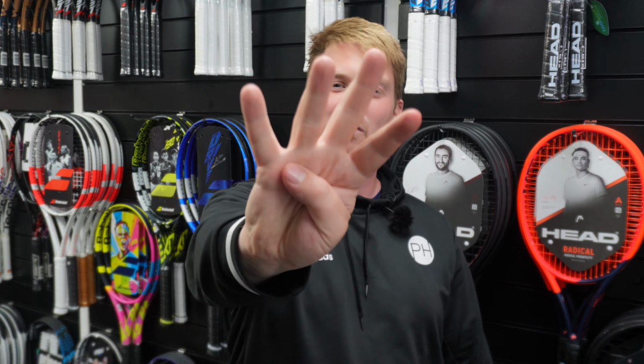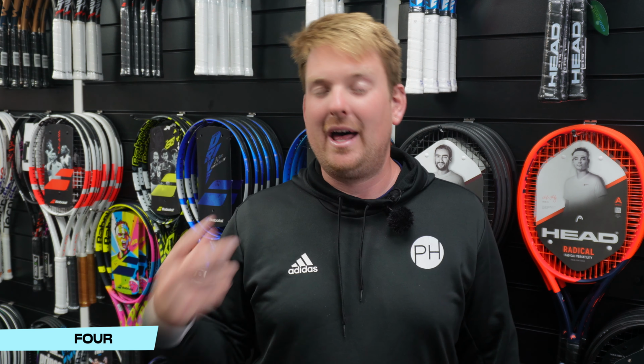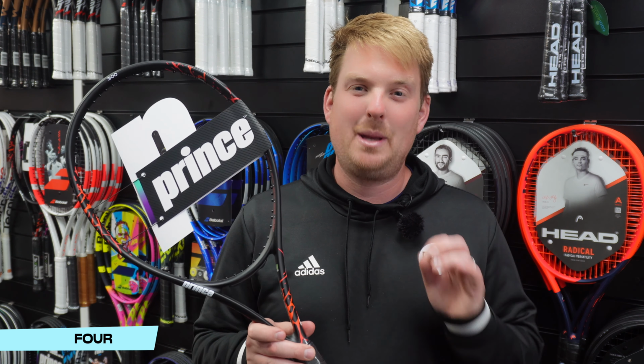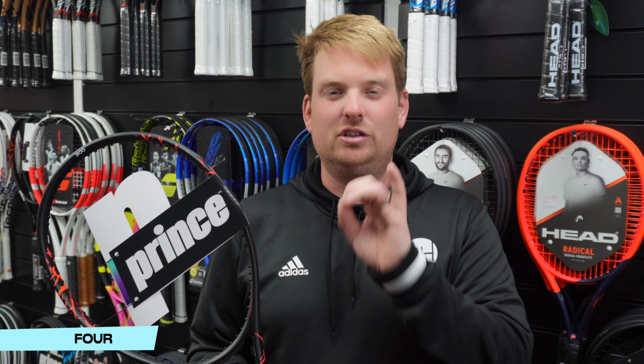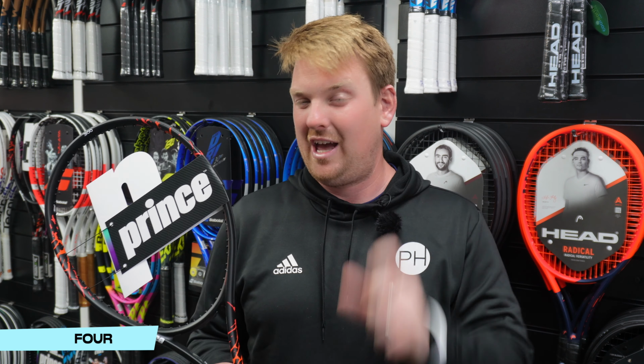In at number 4, we have a big surprise. Certainly to me when we first tried these rackets, and as we've used more and more of them, we think it's certainly a winner. And it is the Prince Beast. This is the 100, the 300 gram one. There is a new 98, which is also very nice. And we do have a specific review on that Beast 98, this came out this year.